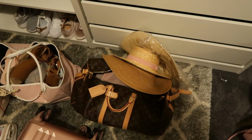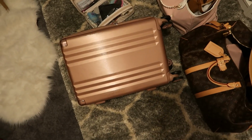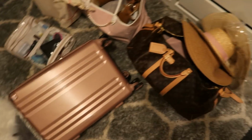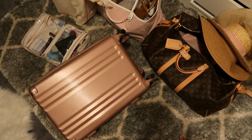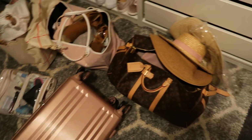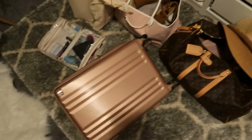Oh yeah, and I forgot to mention, I have 3 hats that I'm bringing. And usually if I had a larger suitcase, I would put those in a suitcase, but this is just a carry-on size, which is amazing that I got to pack everything within these 2 pieces for 8 days. That's crazy. I'm so proud of myself.